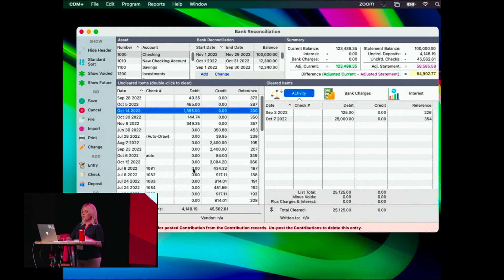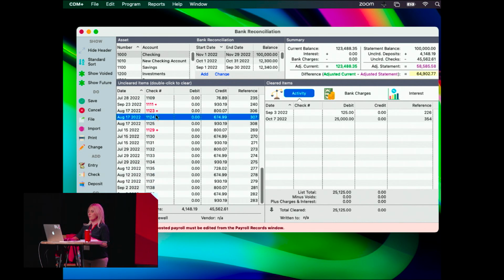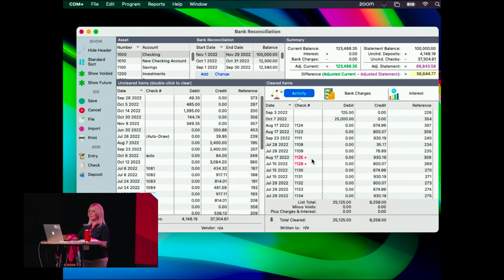Default order is all your deposits, then all your auto draws, and then checks in check number order. The red just means there is a gap in the check numbers, right? Just like your bank puts that asterisk, because that's what this is. It's just telling you there's a gap here, and we're aware of it. And then you just go through, click over as I go. If you have more than one, you can hold your shift button down, and click and drag those over there. Okay?